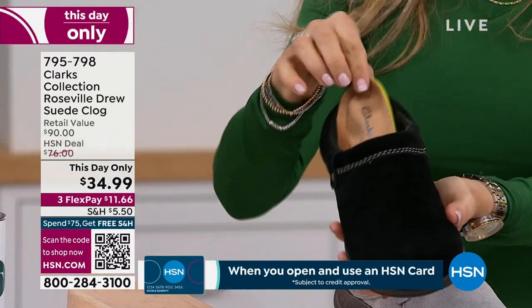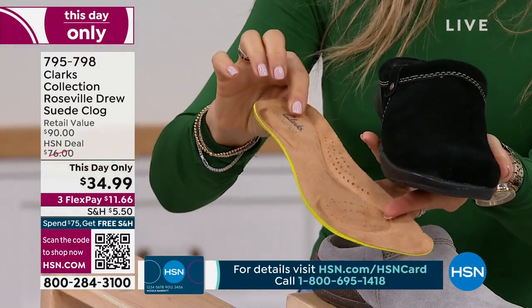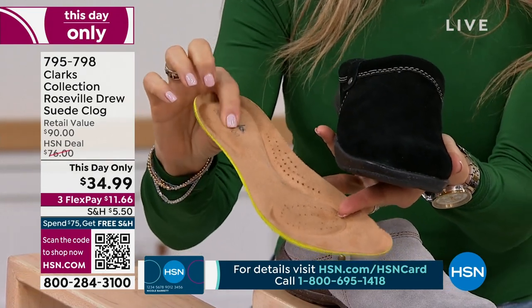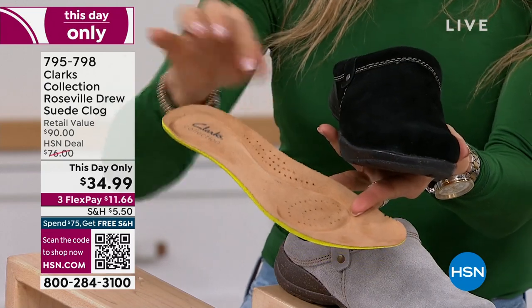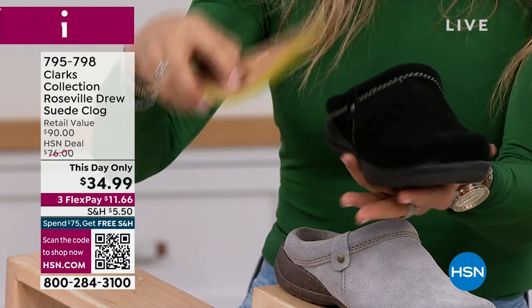So we have a dual density, a removable footbed. We have 5 millimeters of memory foam throughout the bottom with 2 additional in the heel cup, which is where we stripe down, and in that arch area. A lot of us have arch areas that can be bothersome. So you're going to find with Clark's is really going to give you that all-day comfort.